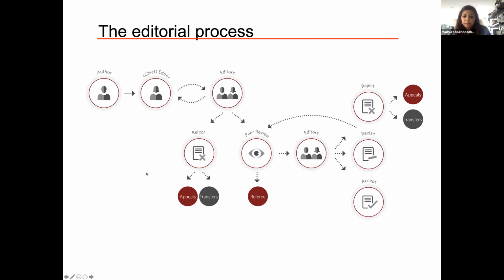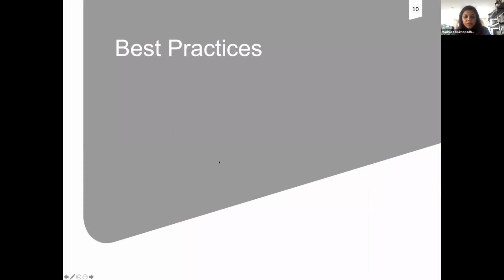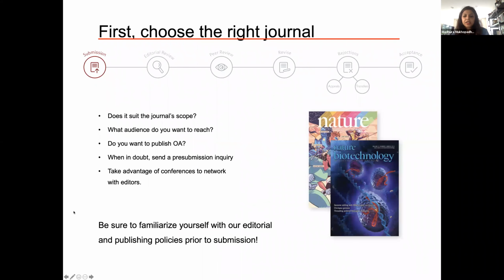So let's say you've written a great grant and you've obtained some wonderful data, which you now want to share with everyone. The first step is to select the right journal. Think about who you want to reach. For instance, at Nature Methods, we are focused on methodological advances that further basic biological research.